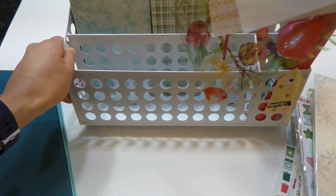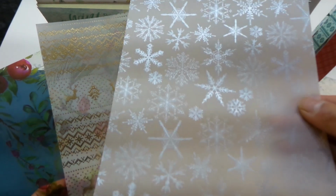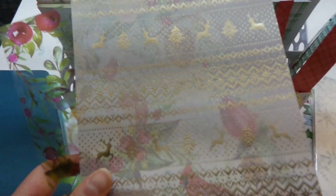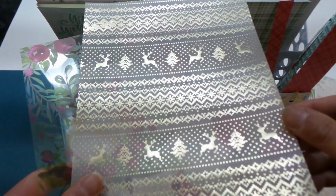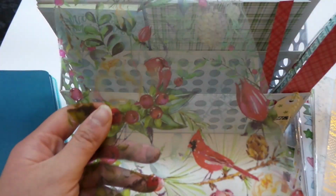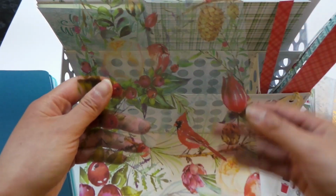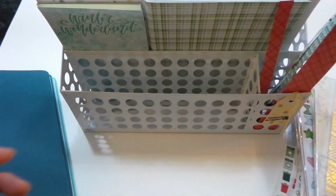This separate slot that I have here is for all of my papers, including any specialty papers that I have. So Coco Daisy has vellum papers and acetate sheets that they release in their kits. So this one is a snowflake pattern. This one has reindeer, kind of like a Christmas sweater pattern. And they also had this acetate piece. And this one came from their Christmas kit.